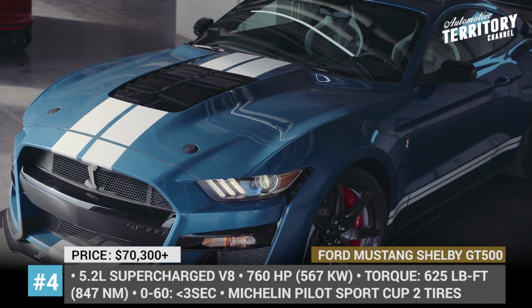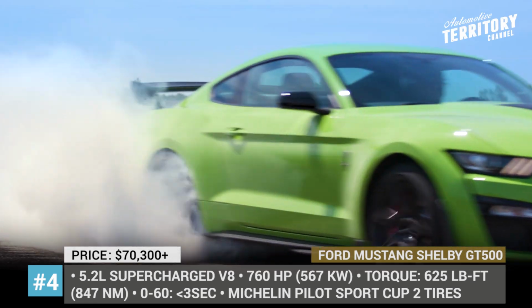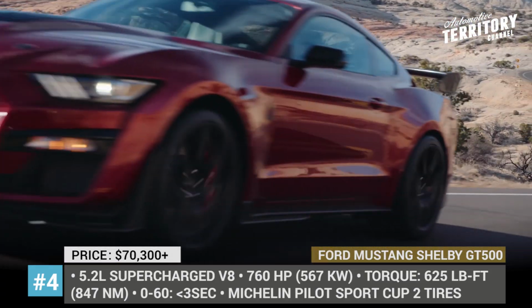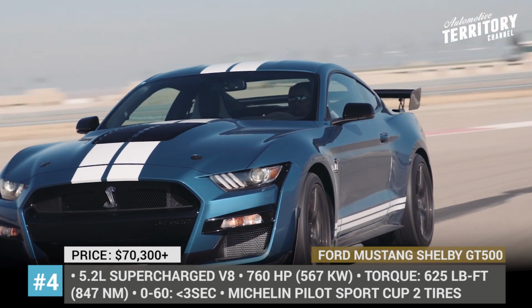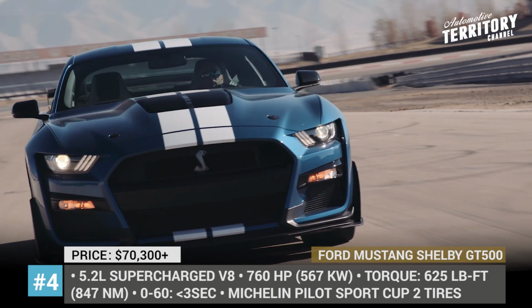Ford Mustang Shelby GT500. The new Shelby GT500 is officially the fastest street-legal production Mustang to date. Under the hood of this monster hides a 5.2-liter supercharged V8 engine paired with a 7-speed Tremec dual-clutch transmission. Instead of the previously rumored 700 horses, it produces 760 and 625 pound-feet of torque.